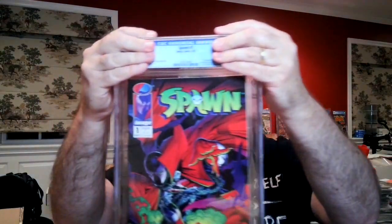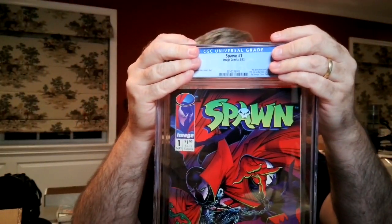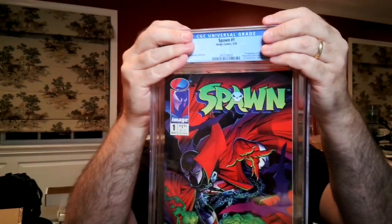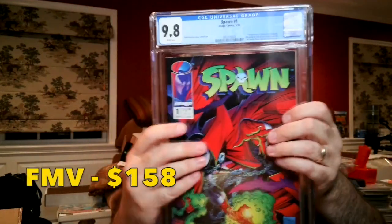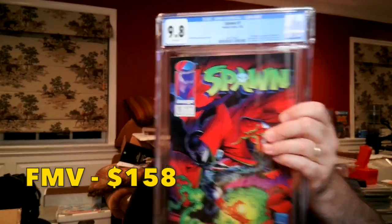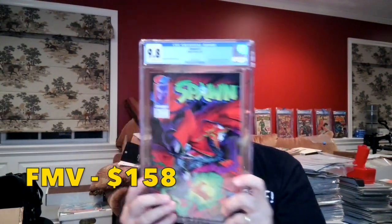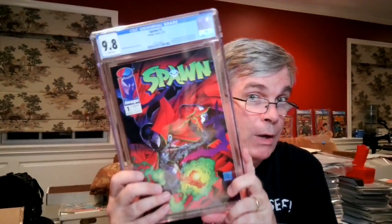Nothing terrible, nothing that's surprising me. Okay, Spawn number 1. You all know what this is. First appearance, first ongoing Spawn series, Todd McFarlane, Image Comics, yada, yada, yada. I thought this was pretty high grade, and it is a 9.8. Okay, that's kind of what I was expecting. I thought this was really sharp. 9.8 white pages, Spawn number 1. That's what you want in a Spawn number 1.